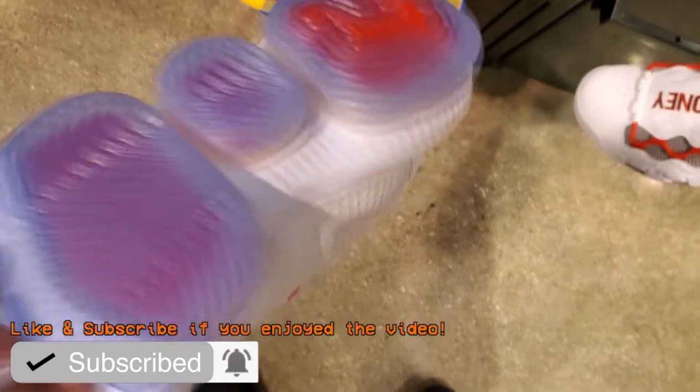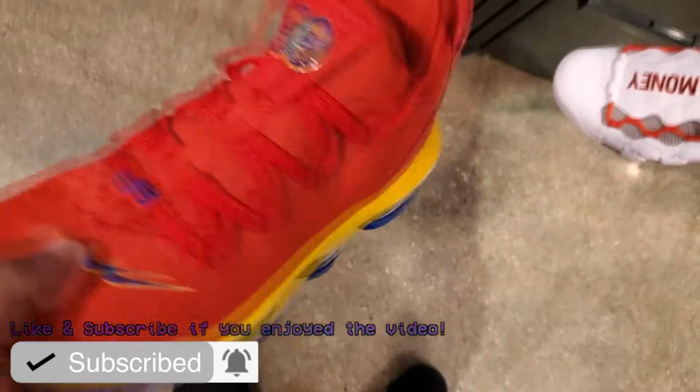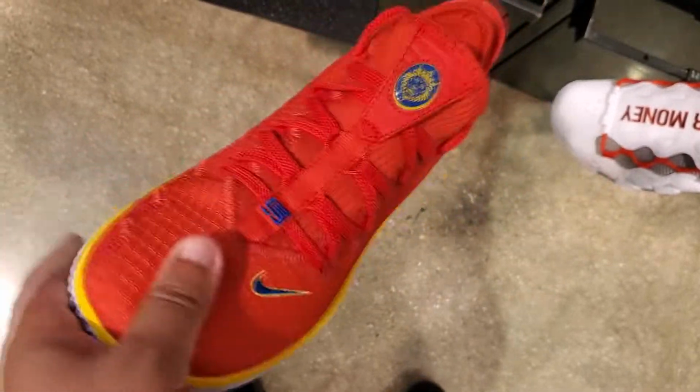And these okay, but I would never buy them. Then they got these Superman reverses or regular Supermans. They just doing too much with the Superman stuff. They should have just stuck with the threes and let it alone.